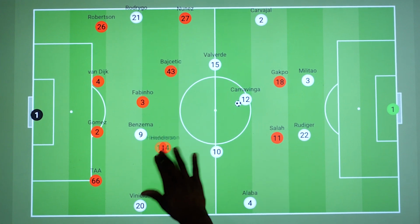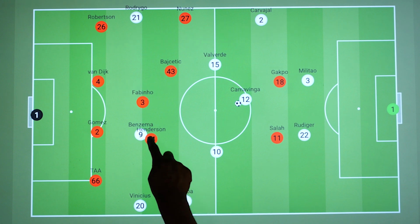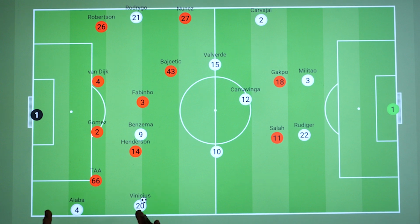But that wasn't the only solution for Benzema, as he could also drop deeper into the midfield, and the key here would be tying up Henderson, who then couldn't go across to cover the left back as efficiently when he came out, due to Benzema's presence, allowing these potential 2-versus-1s once again.